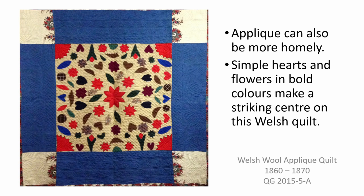Scattered motifs like this are more common in British appliqué, in contrast to the overlapping assembly of pieces to make elaborate flowers etc. found in some early embroidery purse and the American Baltimore tradition. This Welsh wool appliqué quilt features lots of individual motifs in coloured wool, including hearts, stars and leaves.